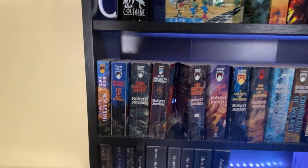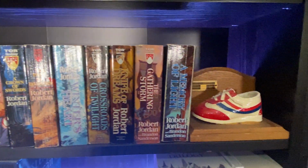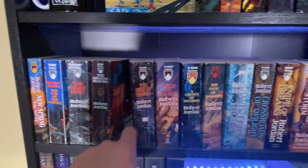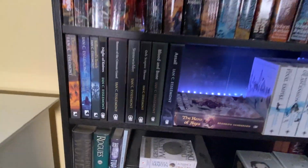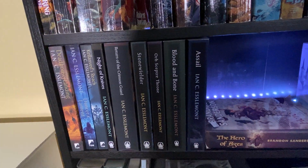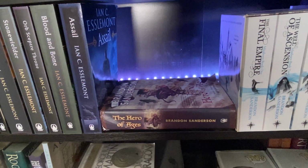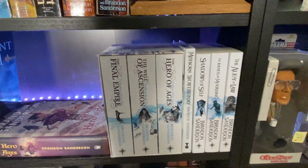Below that, we have our Robert Jordan, New Spring, all the way through to A Memory of Light. My wife is currently on book 4. I stopped on Path of Daggers because I was sick of waiting for her to catch up. And then down below, we have our Ice contingent. We got the prequels, and then the main novels of the Malazan Empire. Stumbled on a random Hero of Ages first edition at a used bookstore, so I copped it. But my main Mistborns are here. They're just the kind of paperbacks.